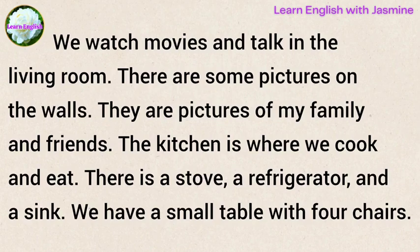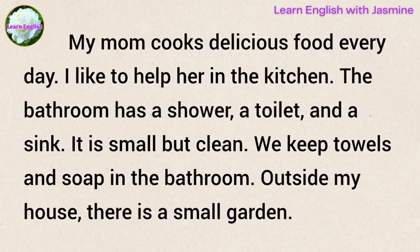The kitchen is where we cook and eat. There is a stove, a refrigerator, and a sink. We have a small table with 4 chairs. My mom cooks delicious food every day. I like to help her in the kitchen.